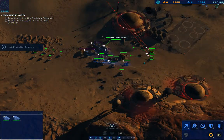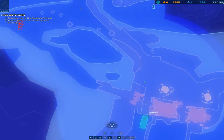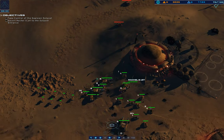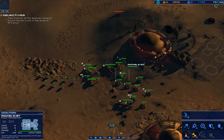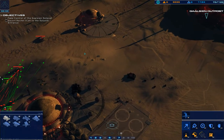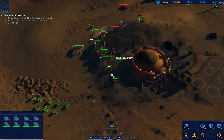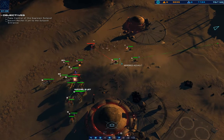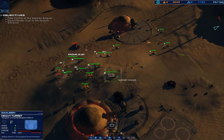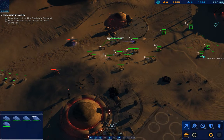Move confirmed. Green line confirmed. Ready for command. That railgun needs an escort. Move. This is Rachel. Go ahead. Move order confirmed. Rachel, moving out. We're ready for orders. Mobilize. Armor ready. On our way. Contact.